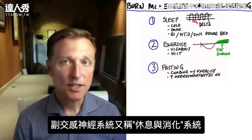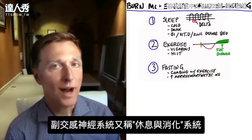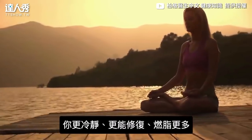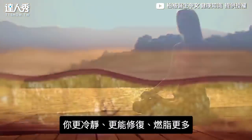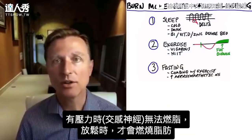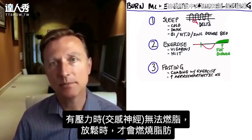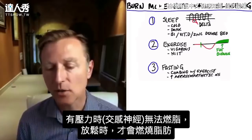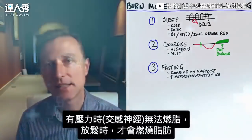When you do fasting, you stimulate something called the parasympathetic nervous system. And another name for the parasympathetic nervous system is rest and digest. You're going to be able to feel calm. You're going to be able to rest much better, and you're going to be able to burn more fat. You don't burn fat when you're in the sympathetic fight or flight mode, when you're in stress mode. You don't. You burn fat when you're in a relaxed state.